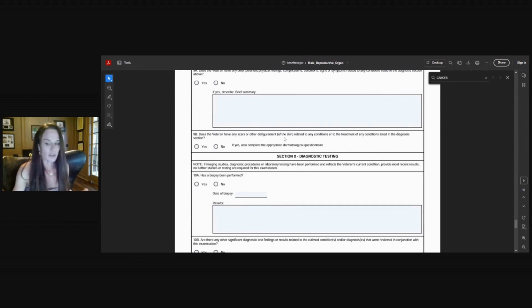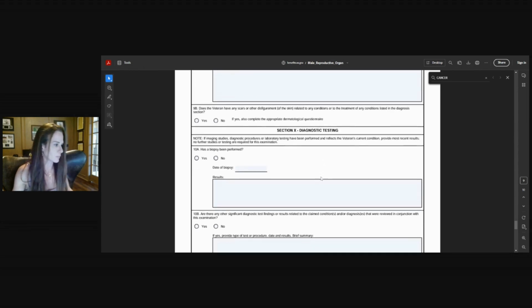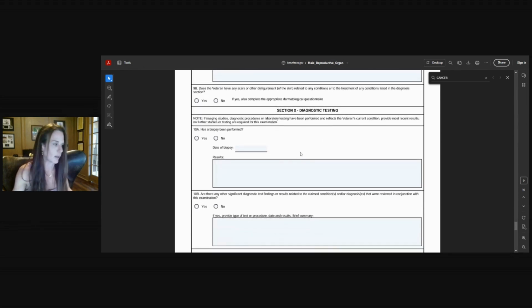Diagnostic test. Oh, scars. There's always a question about scars on pretty much every DBQ. Scars are disfigurement of the skin. So they want to know, like, if you had some kind of surgery or procedure and you've got a scar, yes or no, then they're supposed to fill out the scar DBQ, because you might get some compensation for that as well, potentially.